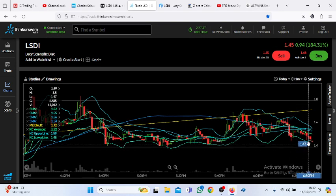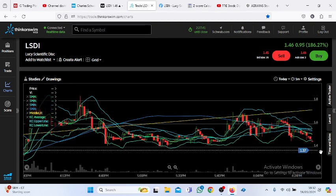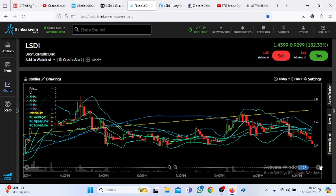I think it has now printed. Yes, it has now printed outside that. So we are likely to see a rebound. Okay, the retracement is progressing. It's still progressing, right beyond the range.